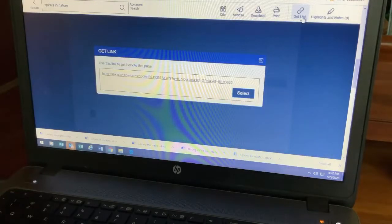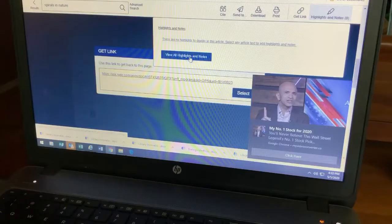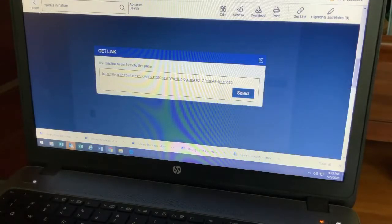If you want to save that link to get right back to the page. And if you want, you can even see highlights and notes. There aren't any in this article, but there might be in some others. I don't like this pop-up. So you can see that our databases can be pretty helpful when you're doing research for school or if you're just looking to find out more about something.